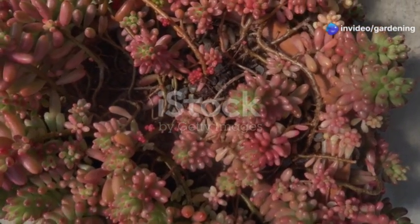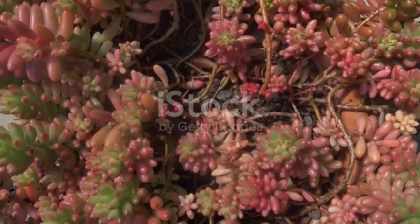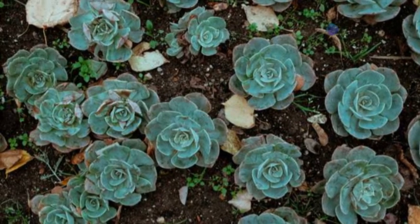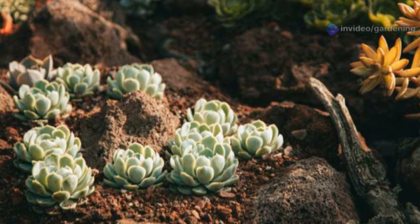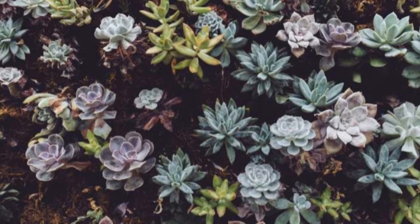Sedum, or stonecrop, is a group of succulents known for their drought tolerance and low-maintenance nature. Their fleshy leaves and star-shaped flowers make them a visual delight. Sedum's dense growth habit and ability to thrive in poor soils make it an excellent weed suppressor. It's perfect for sunny, dry areas where other plants struggle. Sedum adds texture and color to your garden while keeping weeds at bay. A hardy, beautiful choice for any gardener.